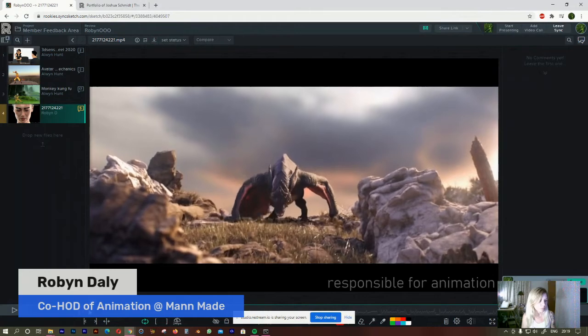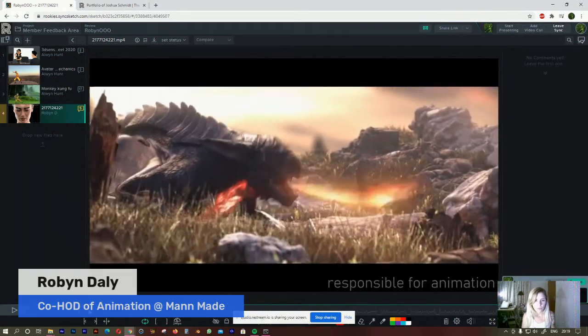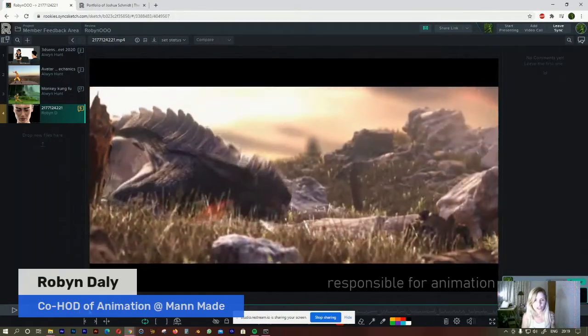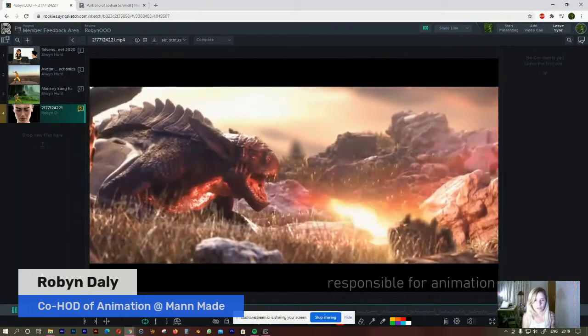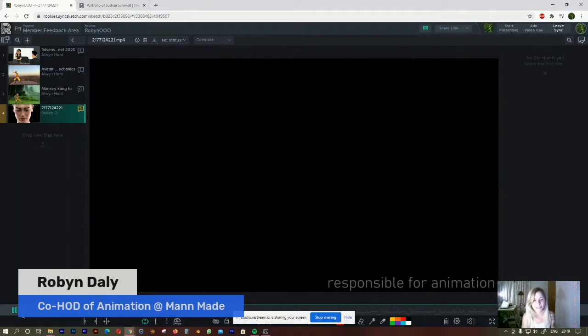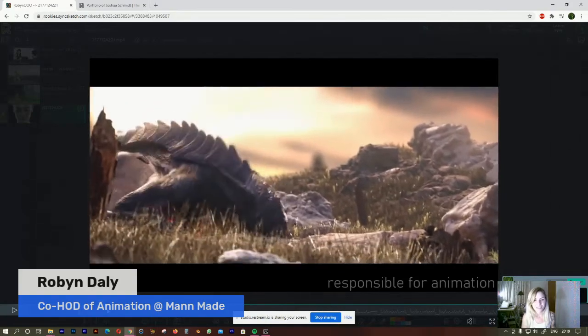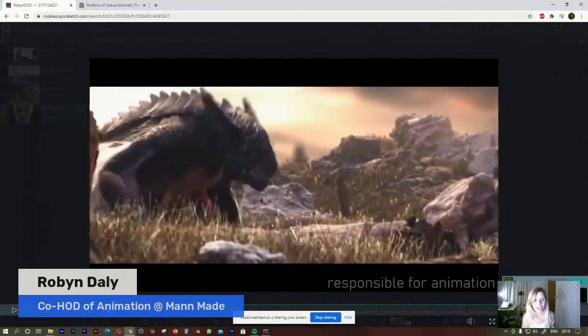This shot is also very cool. I like as he blows, there's a little shake because he's blowing his flame so hard. That's really cool. Gives it a lot of life. You can see the effort behind blowing all that energy out of himself.